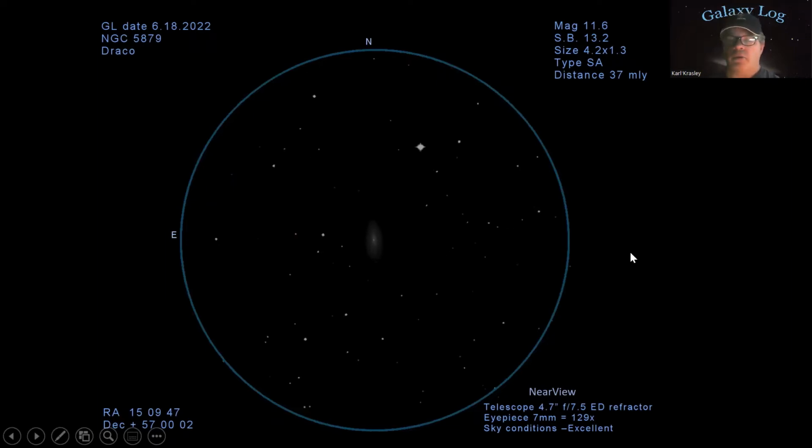And I also waited for moments of really good seeing. Seeing was pretty good all night, the short night I was observing, and it really helped bring out some nice detail, a nice view of the galaxy itself with a telescope like this. Yeah, I really thought the view was really nice.